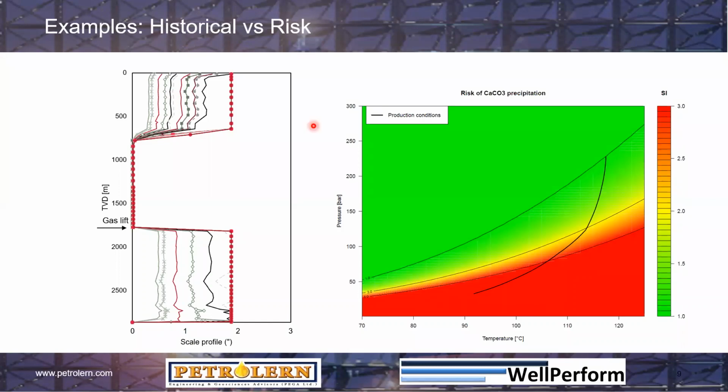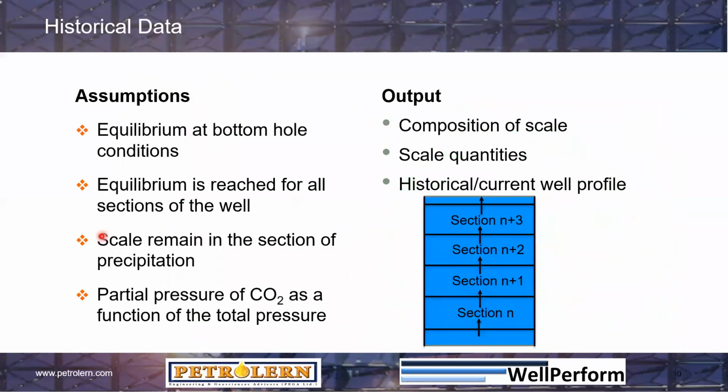We're going to start with the historical one, and there is a lot of information to take in and explain. So just be aware that it's going to be a very thorough walkthrough, so you're prepared. The assumptions that we need for this historical output: the first assumption that we're using is that we have equilibrium at bottom hole conditions. They are close to reservoir conditions. And we assume we have equilibrium because you have this brine that has been in contact with the reservoir for a very long time, and thus you also end up with an equilibrium.